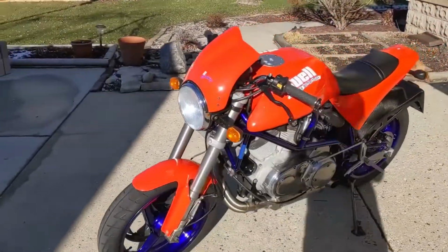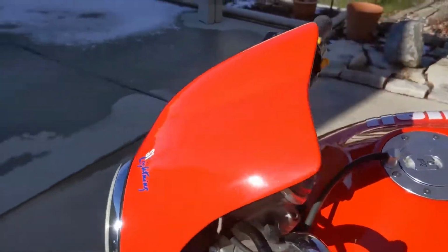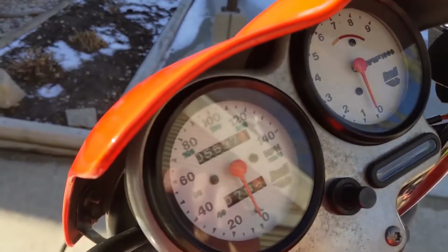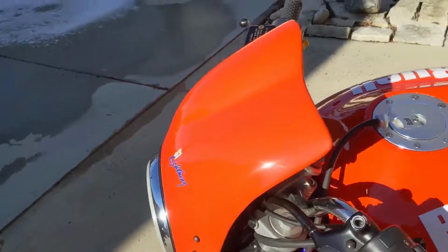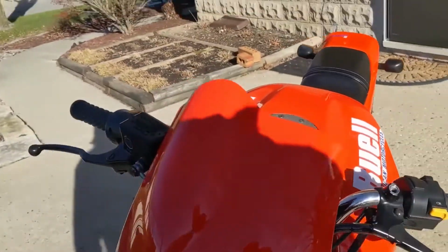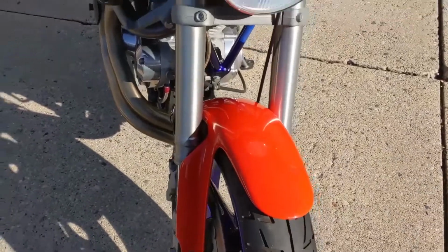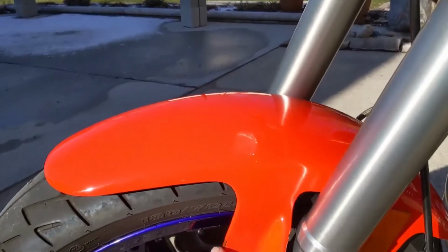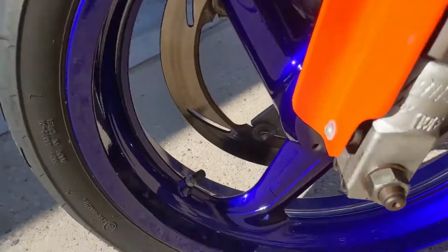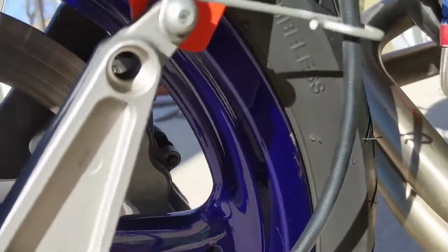So this thing is very, very clean, very nice shape. As I said, it's only traveled 5,500 miles. I've personally put on, I don't know, 600 of that. Very well sorted, kind of just a hop on and ride bike. Not really much to complain about on it. We got a little chip here. You can see that the rims are beautiful. A couple of little chips here and there.